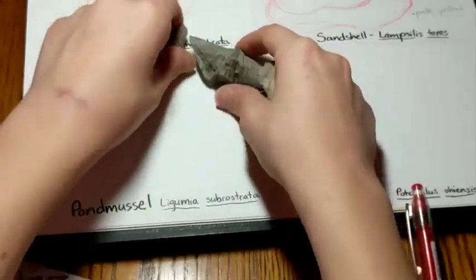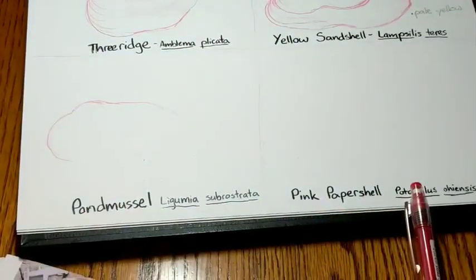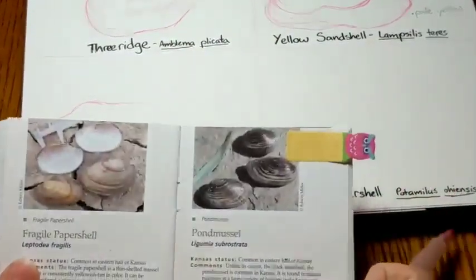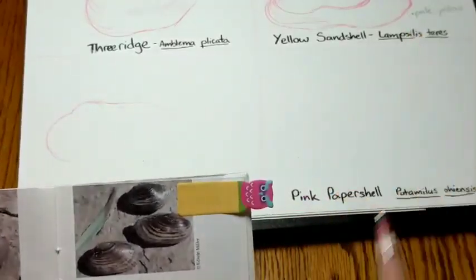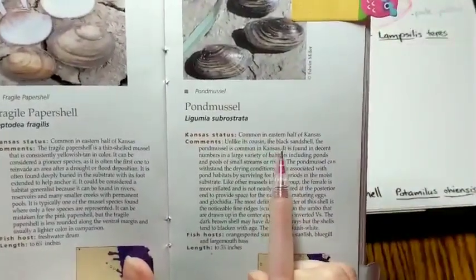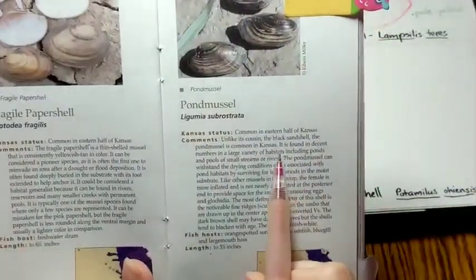Well, anyway, we're gonna get you out of here. Unfortunately, I have no real mussels, and I do have a pocket guide, so we're gonna go back to our pocket guide. And I totally neglected to look at our comments here to see which features were the most common or the most important. So let's see.